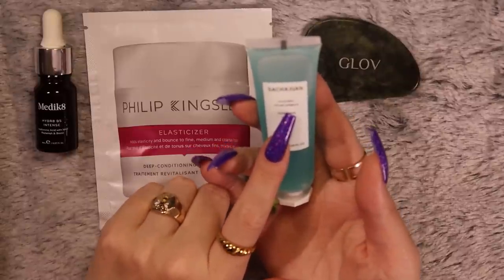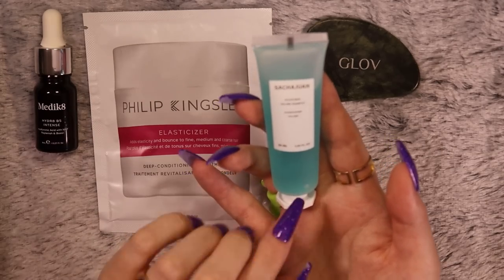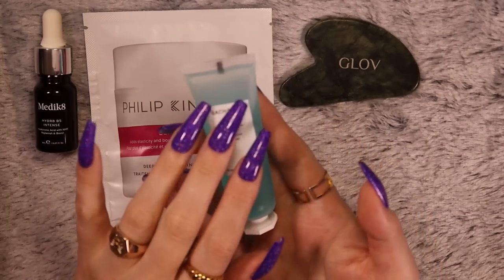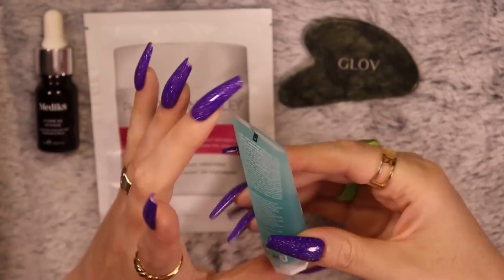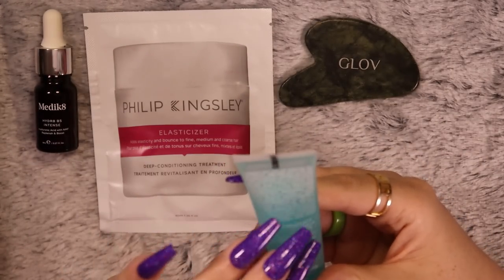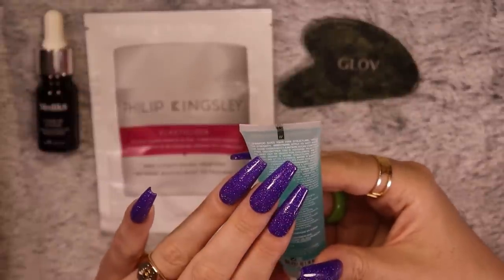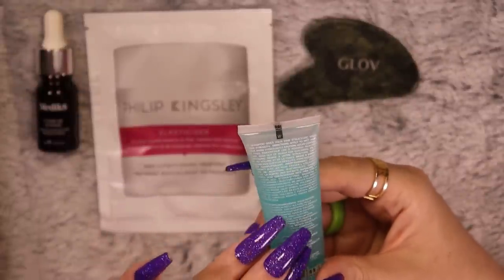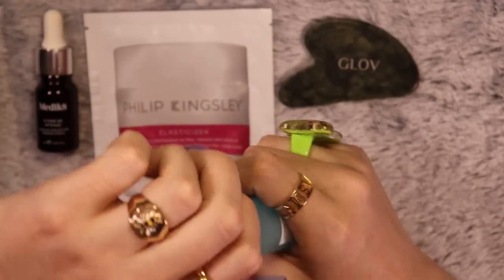Sachajuan Ocean Mist Volume Shampoo. I did not expect that to be shampoo, did you? I expected that definitely to be like a cleanser or something. Not a shampoo. Okay. So, this shampoo gives your hair structure, volume, and strength. Apply to wet hair, lather, rinse thoroughly. And that's it. I hope it has a nice lather.